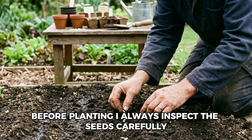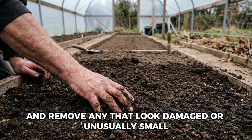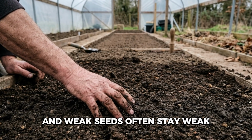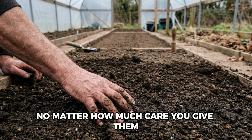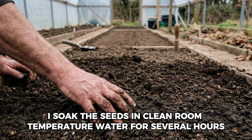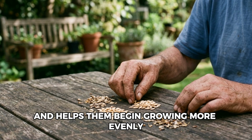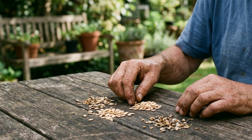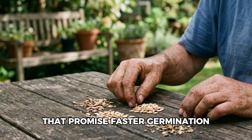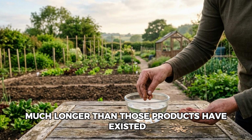Before planting, I always inspect the seeds carefully and remove any that look damaged or unusually small. Good seeds usually reward you with stronger plants, and weak seeds often stay weak no matter how much care you give them later. After that, I soak the seeds in clean room temperature water for several hours. This simple habit wakes them up naturally and helps them begin growing more evenly. Many people spend money on expensive products that promise faster germination, but plain water has worked for gardeners much longer than those products have existed.